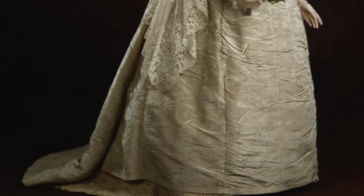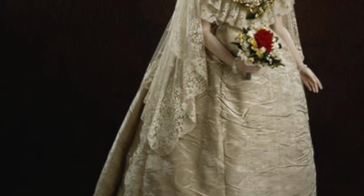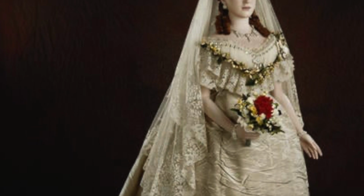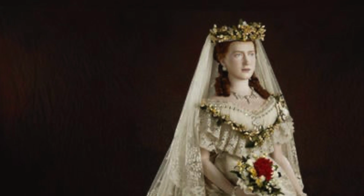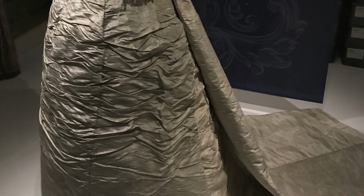Alexandra had her own unique fashion sense from a young age, growing up in a modest royal setting in Copenhagen's Yellow Palace, where she learned to sew her own clothes. She developed a style that would make her a trendsetter of the 19th century. On her wedding day, despite the overall sadness of the event, her dress stood out.